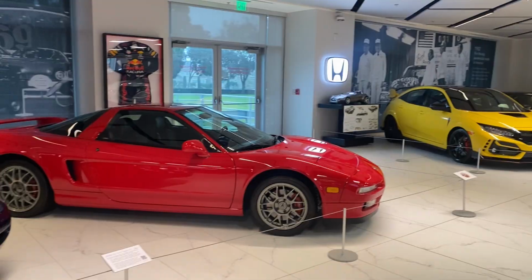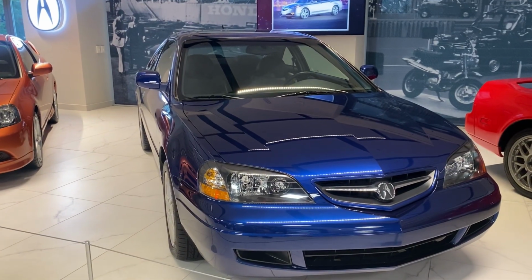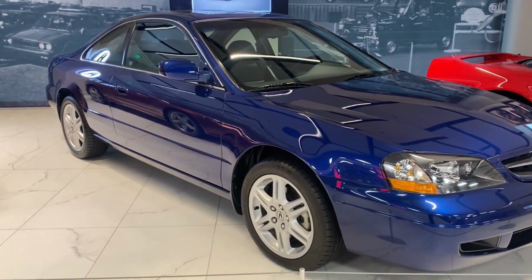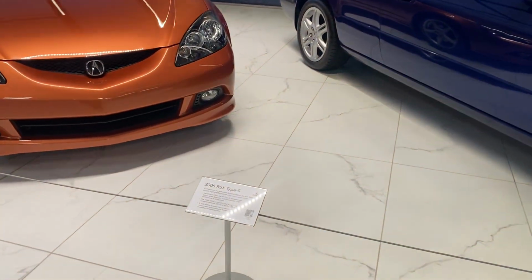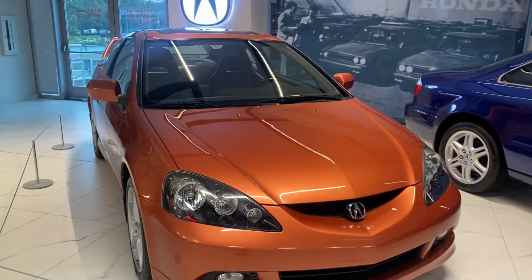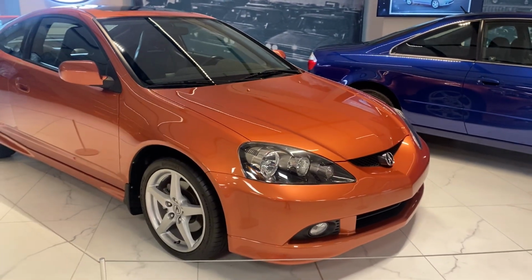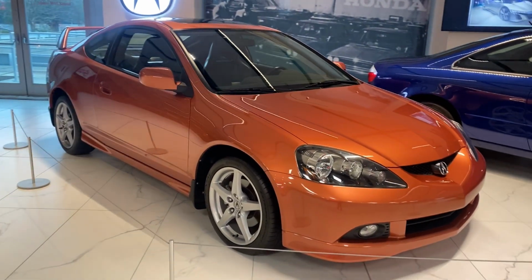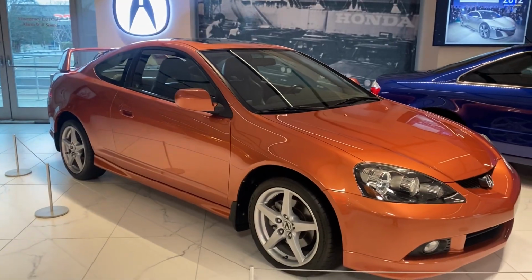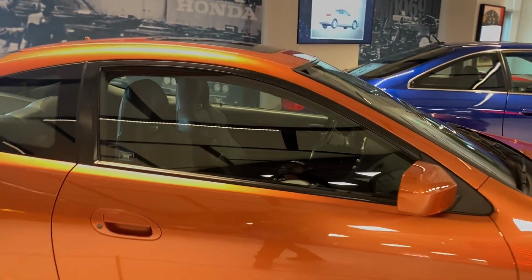So yeah, we left off the NSX. We got a CL 3.2 Type S from 2003. Acura, of course. Very nice. Very nice to see it here. Got a 2006 RSX Type S. Yeah, I think in Japan it was called the Honda Integra. They still have all the Acuras here in the United States. They probably have it named as Honda in Japan and other parts of the world. So this Acura RSX in Japan will be the Honda Integra. So yeah, but it's still a really nice looking car. Nice to see it very clean in here.